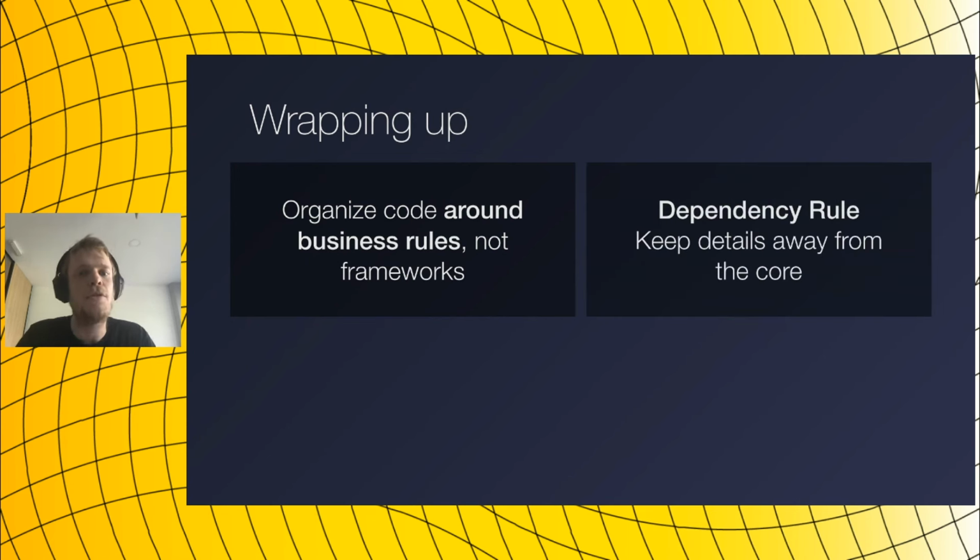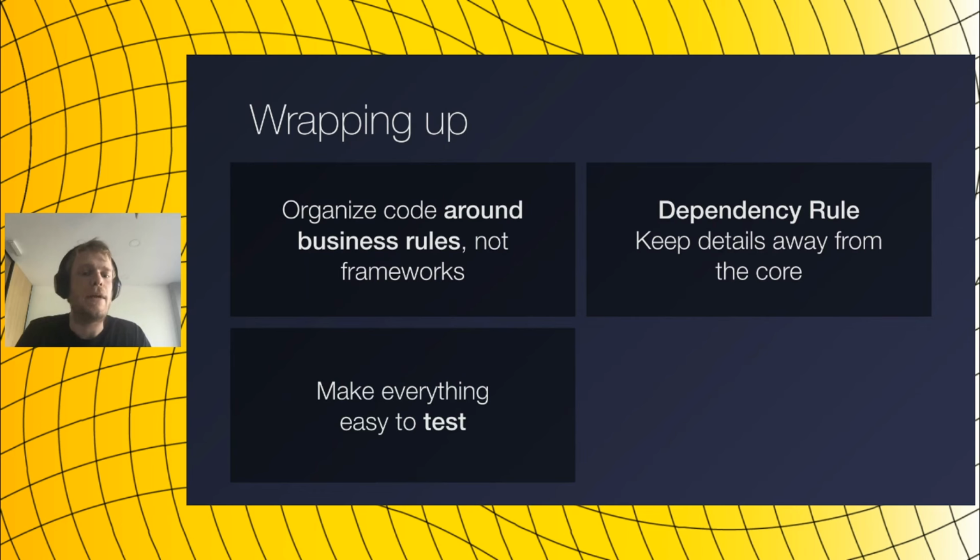To do so, the dependency rule is one of the most important ideas to follow, which is basically keeping details away from the core, right? So the core does not need to know anything about who is delivering it to our users. And since we are trying to build maintainable software that can keep on providing value to our users for months and years, we need to make everything easy to test, right? You cannot have maintainable code if that code isn't testable and tested. So creating all these layers helps us test the important parts and make sure that we are testing the right thing.